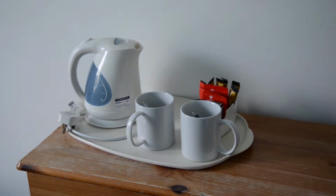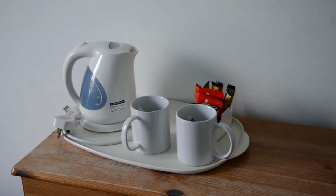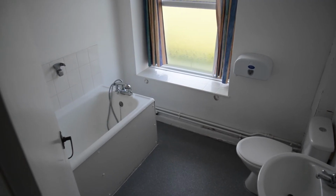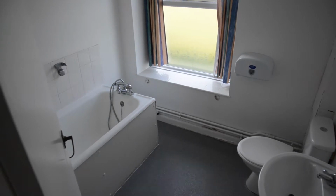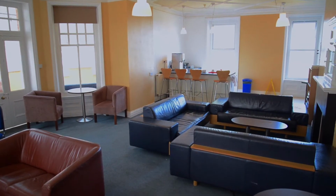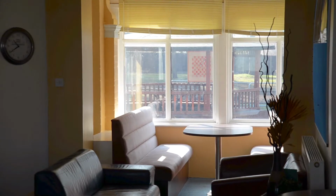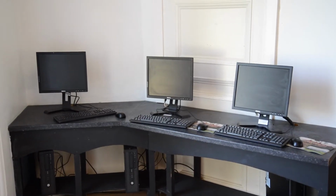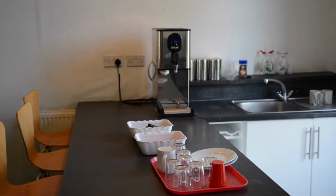If the centre is busy, teachers may be required to share a room with another member of staff from the same group. Coffee and tea making facilities are supplied in all adult rooms as well as ensuite bathrooms. Teachers can also enjoy our Teachers Retreat for downtime. Here they can relax on the sofa, watch television, catch up on work via our computers, and take advantage of more free tea and coffee.